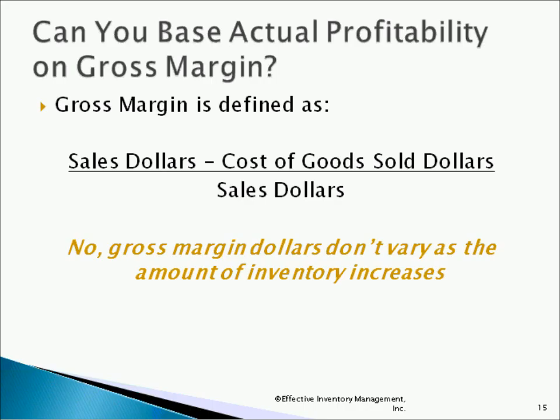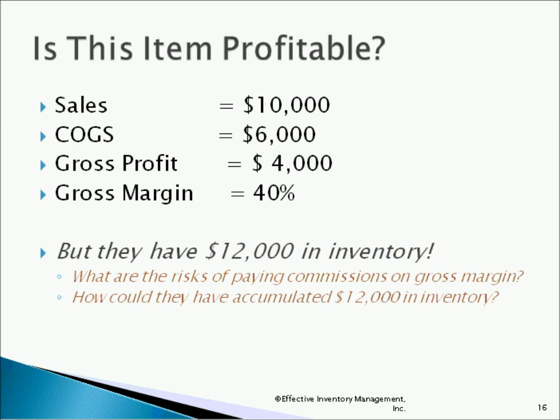Well, how do I separate the good from the bad from the ugly? Well, one way I know I can't do it is by looking at gross margins. Gross margins are meaningless. What did he say? I'll say it again. Gross margins are meaningless. The most overused, overworked business metric in history. How can I say that?